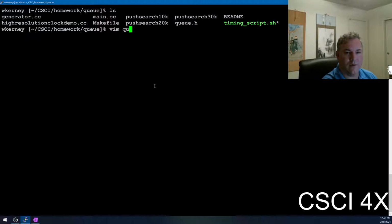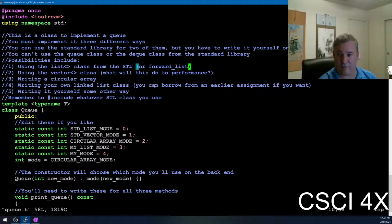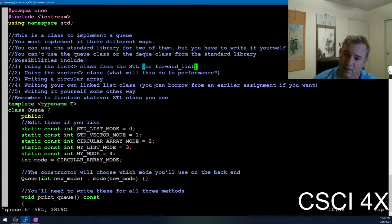Alright, so for the q.h, again, there's going to be a lot of benchmarking on the server. If you wish, you can benchmark it on your home machine to save the server. The server will get bogged down the night before the assignments are due, so make sure you copy paste it onto your local machine and run it on VS Code, something like that.